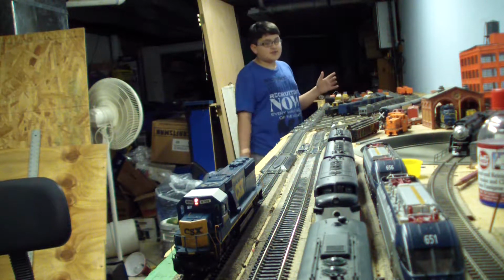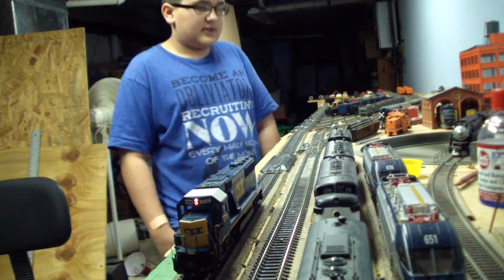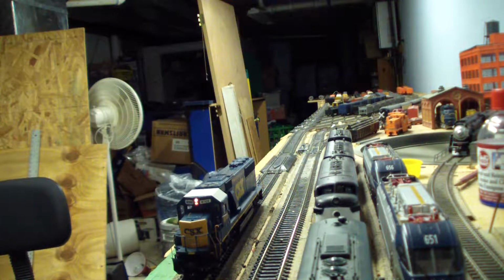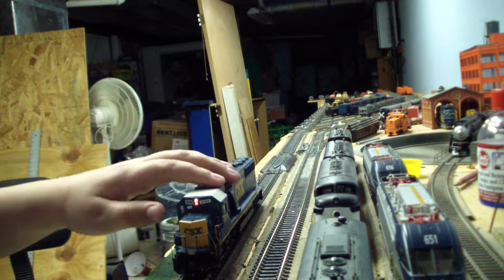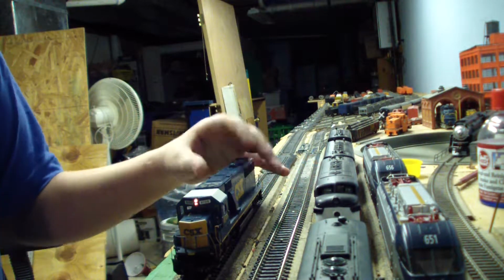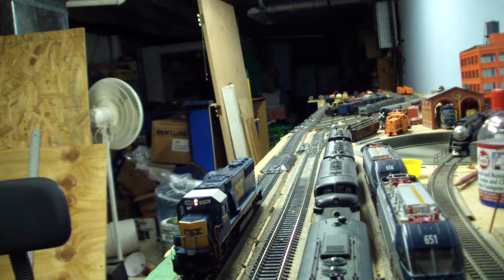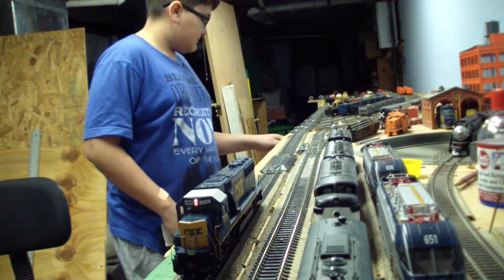I normally run mixed trains, like mixed freights, but I have done just one type of car. This, I like this one. It's a nice engine. It doesn't have any sound. It's not DCC right now, but a lot of our engines are DCC. So I am just working on that.